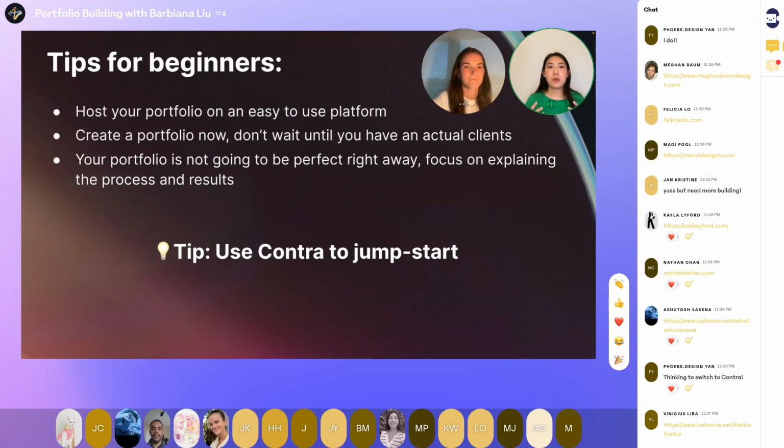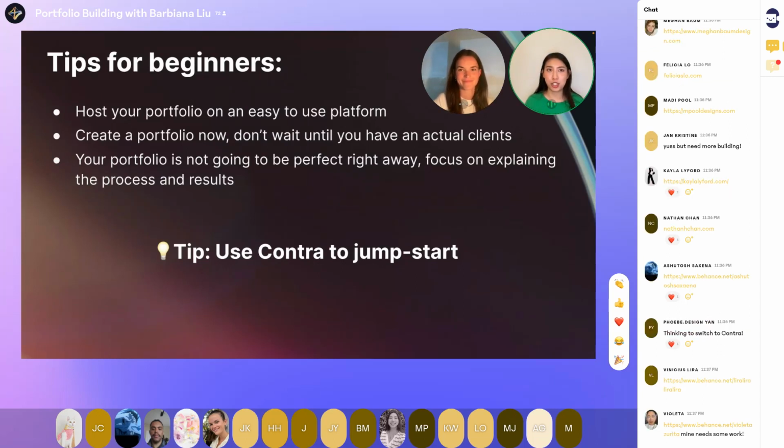So your portfolio will grow over time. You need one right now to kickstart your design journey. So don't be afraid to just create one. And your portfolio is not going to be perfect. You're going to grow as you go and try to explain all the process and results in each project. That's how people can notice you, notice your skills.